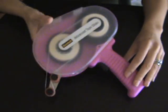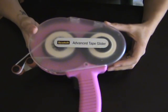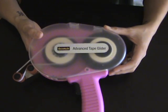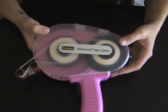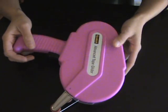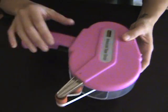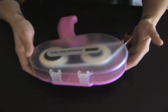Anyways, my number 2 is my ATG gun. And I have the little pink one. I was so excited when they came out with this little pink one because I could not justify spending $65, $70 on that red one. So when they came out with this, I was all over it. I love this thing. Oops, if I don't break it. I use it on everything, and I think that it's just wonderful to have at your fingertips.